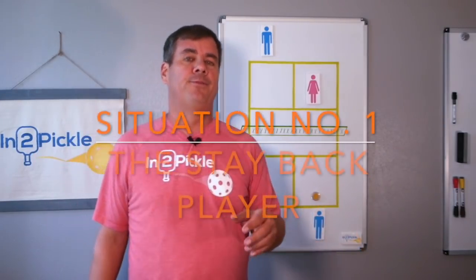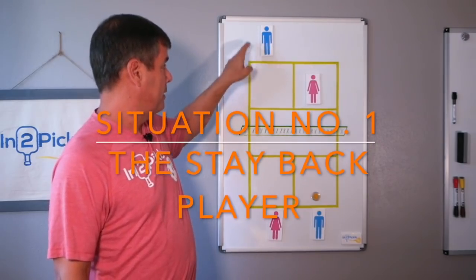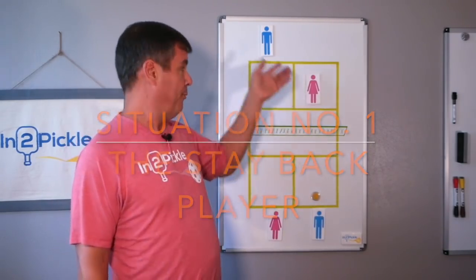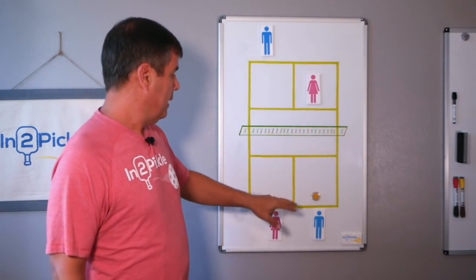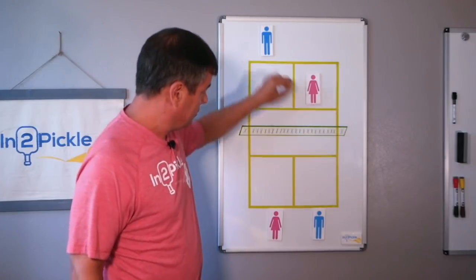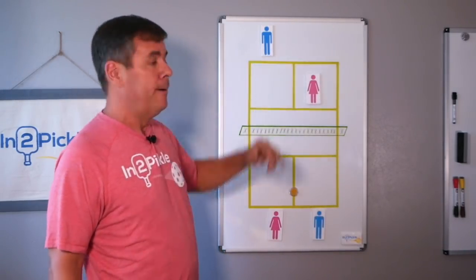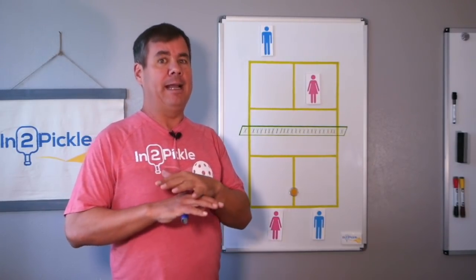I also got a couple of specific examples of what happens when this player does not make it up to the no volley zone line before the third shot is hit, or before he has to hit the fourth shot, is a better way of thinking of it. So let's go serve and return again, right? So serve, return. And let's take the most extreme example, which is that this player doesn't come in at all. And that happens. There are players that just don't come in at all.